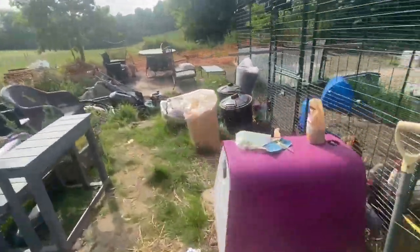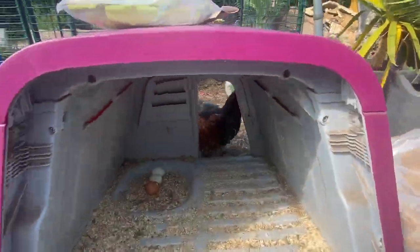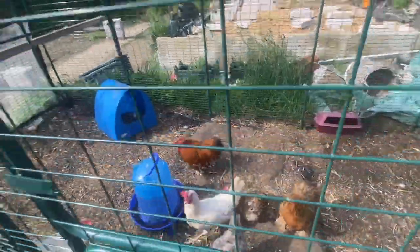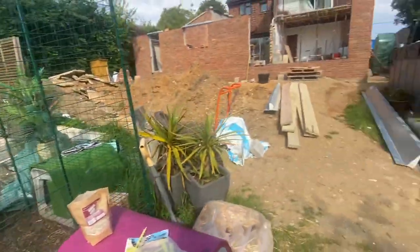I hope the door will probably run off. There you are, Bruce. There he goes. Worried me then. Wonder where you'd gone. There he is, my beautiful boy. So I'm going to let the chickens out for a bit of a stroll. We'll come out there, have a good old stretch around the garden.